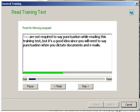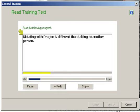You are not required to say punctuation while reading this training text, but it's a good idea since you will need to say punctuation when you dictate documents and emails. Dictating with Dragon is efficient. It's different than talking to another person.